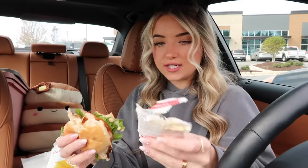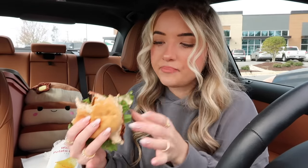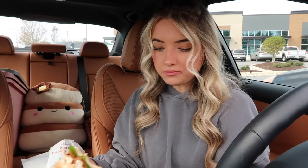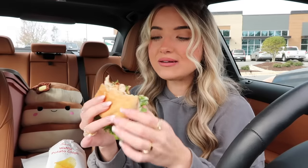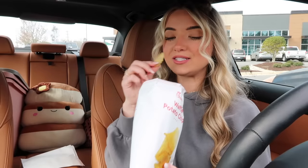It's also good to take your dressing and put more on the sandwich as you bite into it. That way every bite is saucy, but it's not super messy as you eat it. Okay. That is a 10 out of 10 sandwich. Just saying. These chips, delicious.